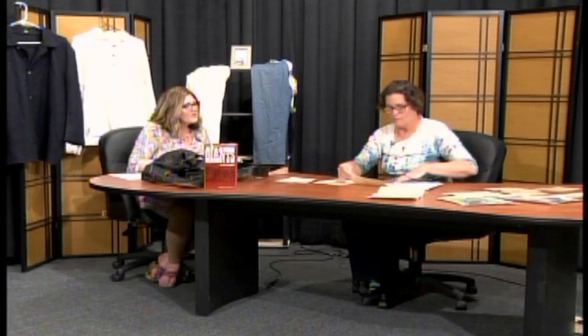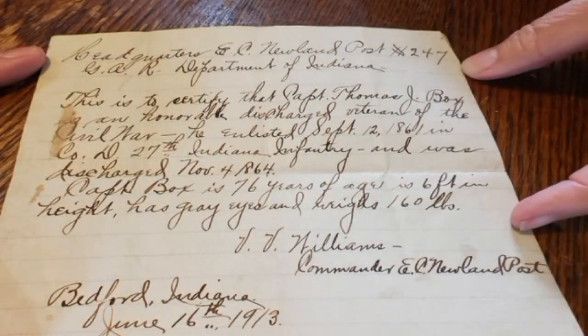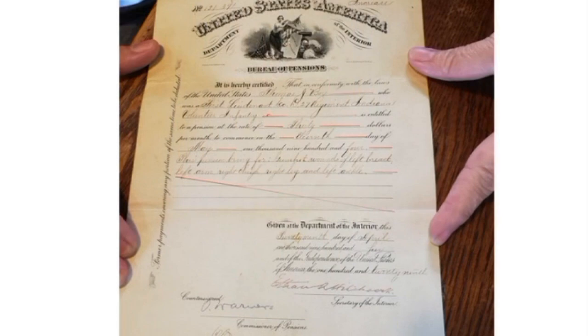Well, let's see here. This is when he was discharged. This is actually a handwritten paper saying that he has been honorably discharged from the Army, dated June 16th, 1913. So that was a little bit after the fact, but he probably needed official paperwork to receive his pension or something. Exactly. And this is a copy of his pension papers, and he received a pension of $30 a month.